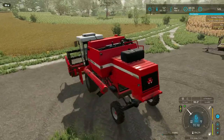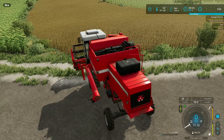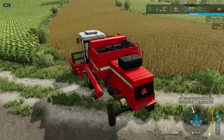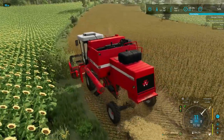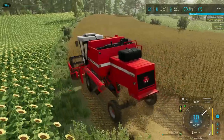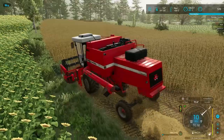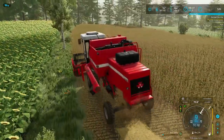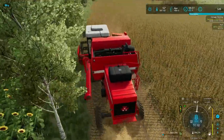We have this soybean field, which we're going to harvest first. We're going to sell straight off the field. The price might not be at its best, but we just need to get some money in the bank. So the soybeans will be sold off the field, and then the corn will be going through the corn dryer. So that's what we got planned for today. So let's get the soybeans harvested.